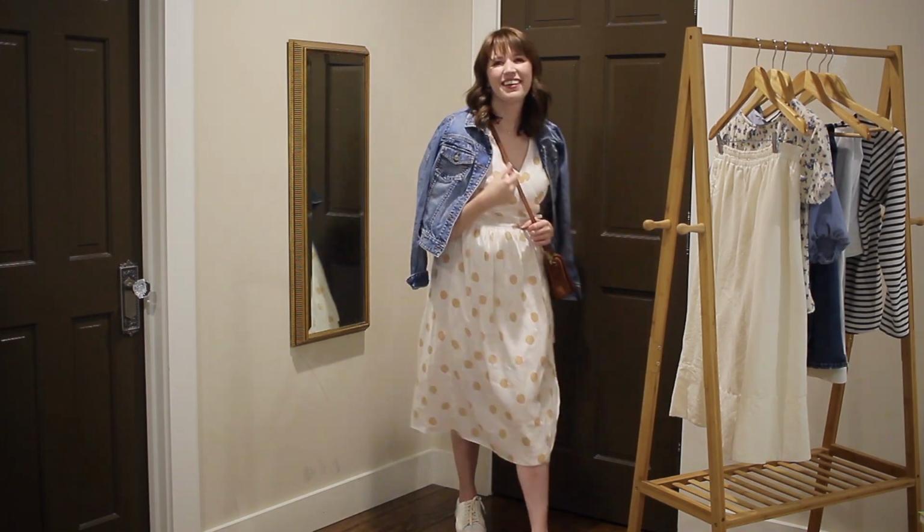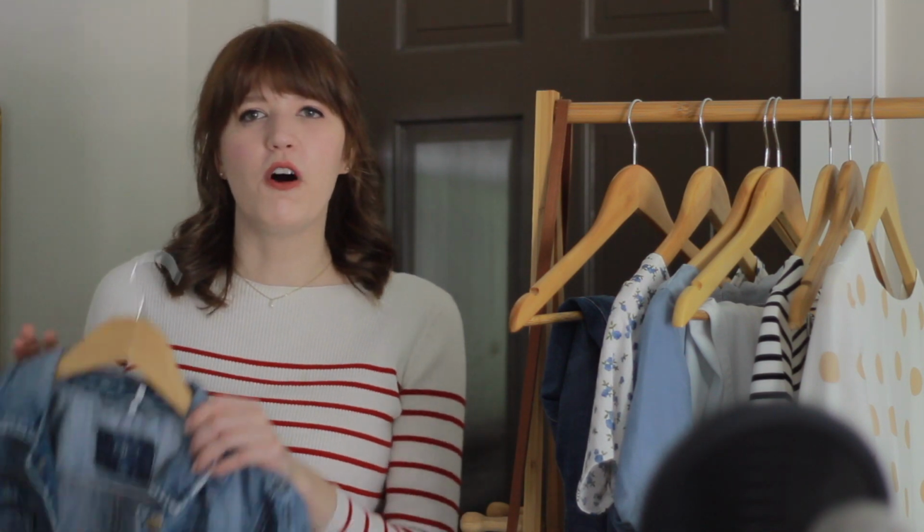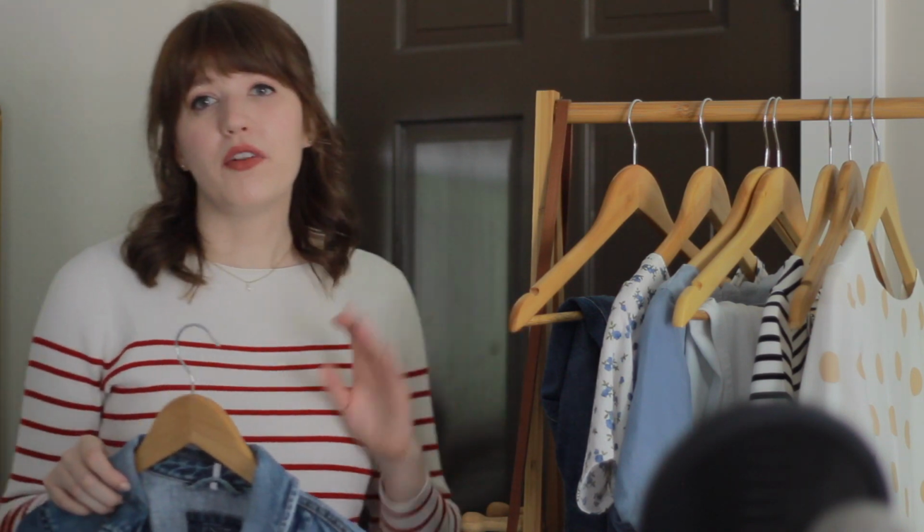So when it gets a little bit cooler, I think that's definitely how I'll be wearing this. It's definitely too hot for this right now where I live, but as we go into late summer and early fall, a denim jacket is a nice thing to have with you. So I think that works really well as well to dress it down.